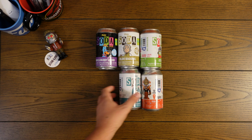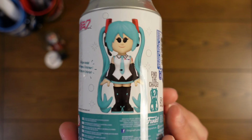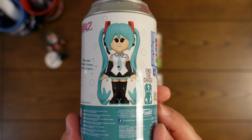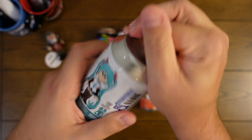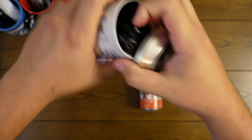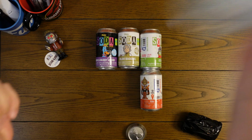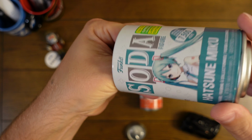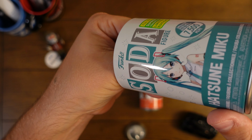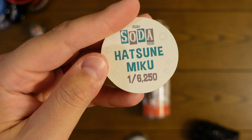Who should we do next? Let's do Hatsune Miku. This one, I just think this one looks cool. I think the common looks great, but the diamond or glitter or whatever they're calling it version looks really great. So definitely hoping for the chase on this one. Not really an anime collector, but I do like at least taking a look at the figures, getting to see them. I haven't held on to too many, but I am curious to see what this one looks like. So let's see what we got. Ready? 1, 2, 3.